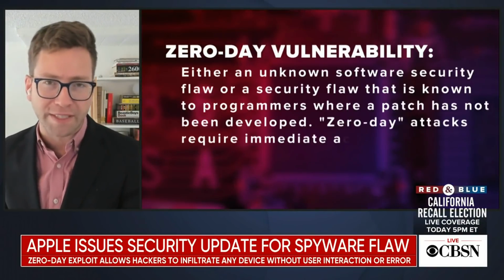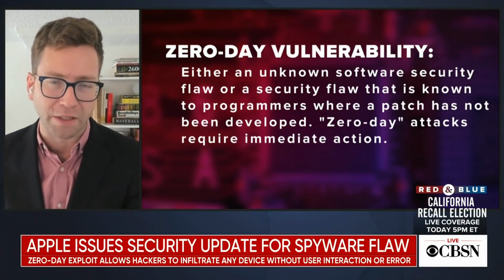So this is what's called a zero-click zero-day exploit. In non-jargon terms, a zero-day is something a company has to respond to right now. It means there are zero days between the time it is announced and the time that the company has to respond. And a zero-click is exactly like it sounds. Unlike a phishing attack or something else where humans have to be tricked, it requires zero clicks, zero actions.